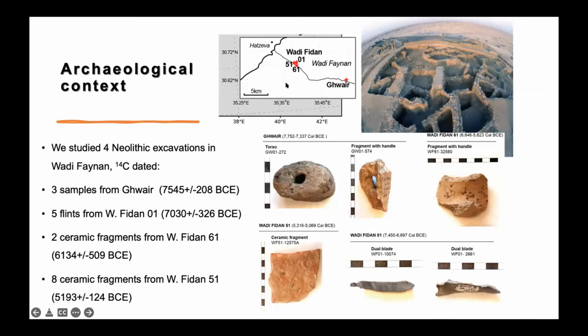We have 4 Neolithic excavations from a place in Jordan. It's called Wadi Faynan, and here are some examples. This is a statuine torso from Ghuwayr, which is our oldest site, with radiocarbon dates around 7,500 BCE, and then we had some flint that I mentioned. Some blades from Wadi Faynan 01. They were very beautiful, and unfortunately I had to break them down for science, but it was worth it.